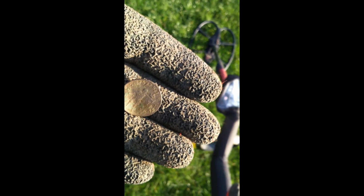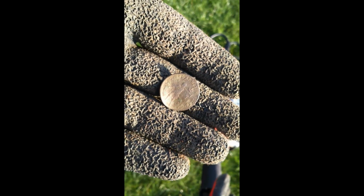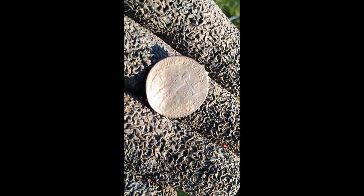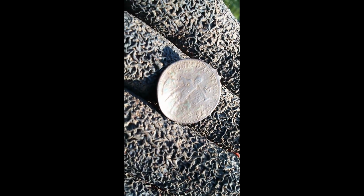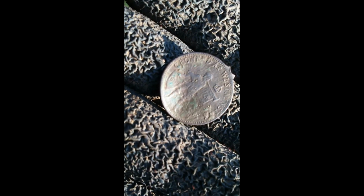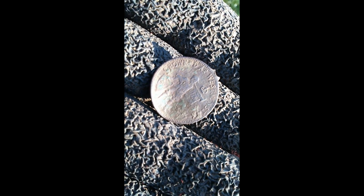Okay, guys, I've really got to show you this. I thought when this came out of the ground, it'd just be a little coin. But it isn't a coin. I found something quite nice here. You can see the royal crown there. There's a guy there with a little standard. And he's blowing a trumpet. He's got a shield by his side. There we go. And it says, crowned at Westminster.